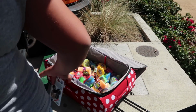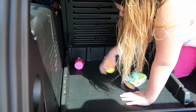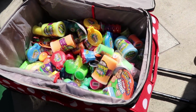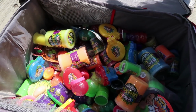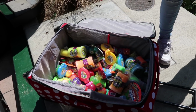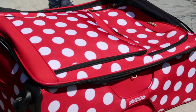Okay. We have three more. Okay, last ones. Guys, comment down below if you can remember some of the slimes from our videos. I know the one, these we got at Walgreens. Let's go mix them. Yeah, let's make a giant smoothie. Okay, let's do this.